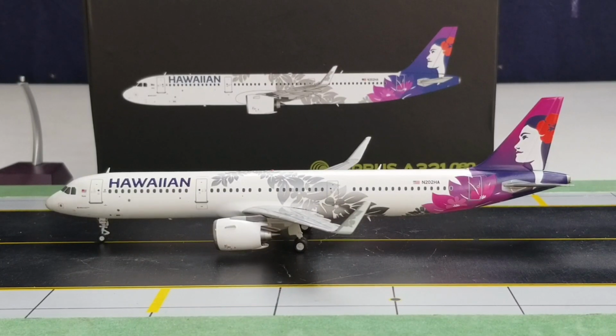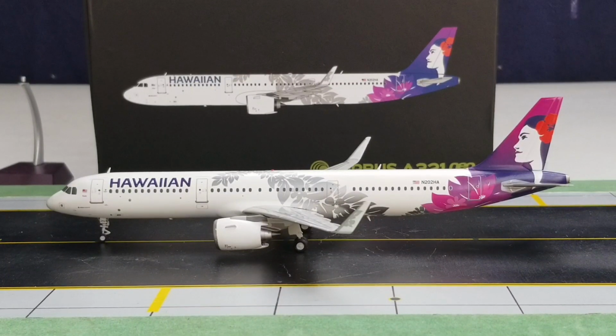The Gemini Jets Hawaiian Airlines Airbus A321NEO new engine option aircraft in their newest livery scheme in a 1/200 scale model. And this is a beauty too. Woo. But allow me to share some information about this prestigious livery you see on this aircraft.